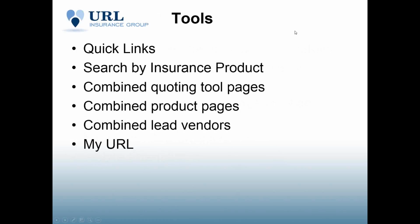I'm going to cover some of the tools that we've added into the site. We have a quick link section. I'll go over our Search by Insurance Product tool, newly launched with this website, which is a pretty neat tool that we developed based on feedback. And then we have some different combined pages for quoting, product, and lead vendors, which we'll cover and show you where you can get information on that.